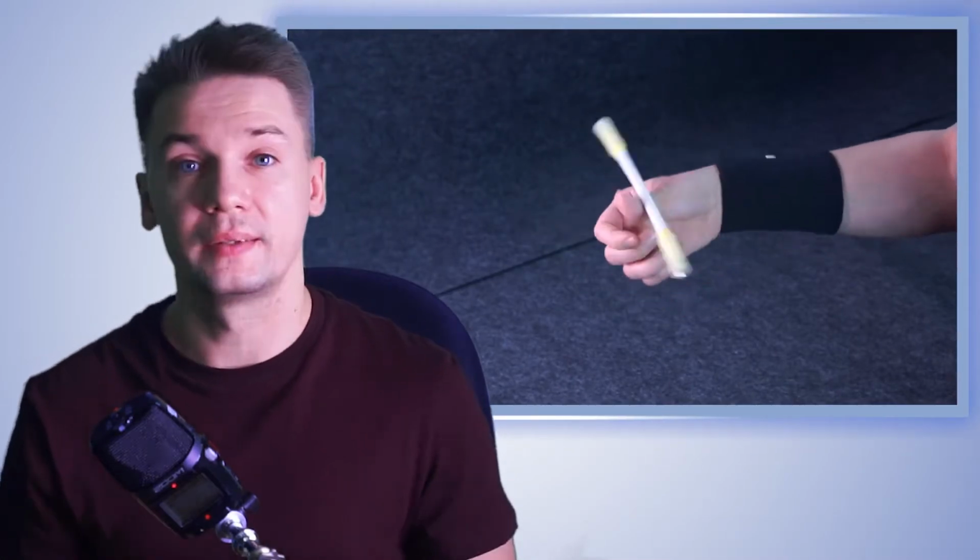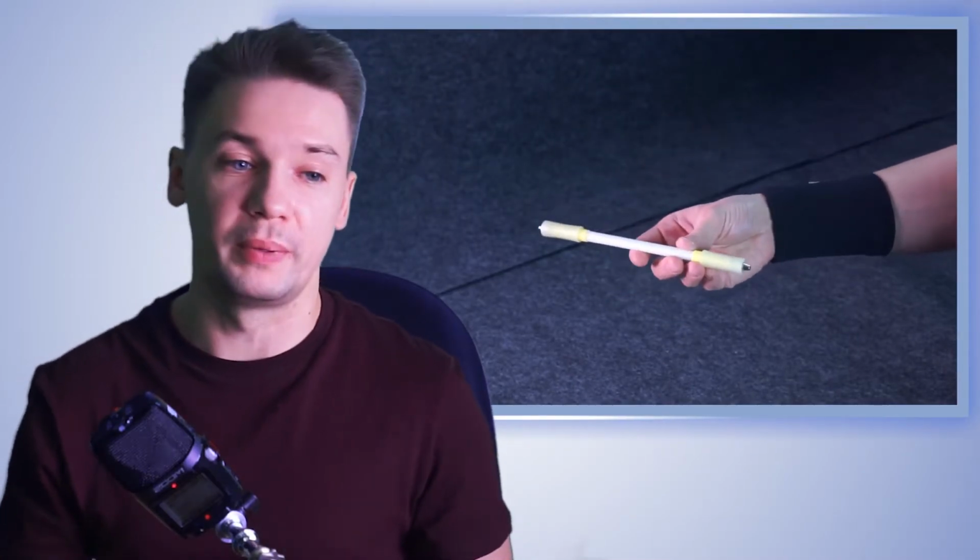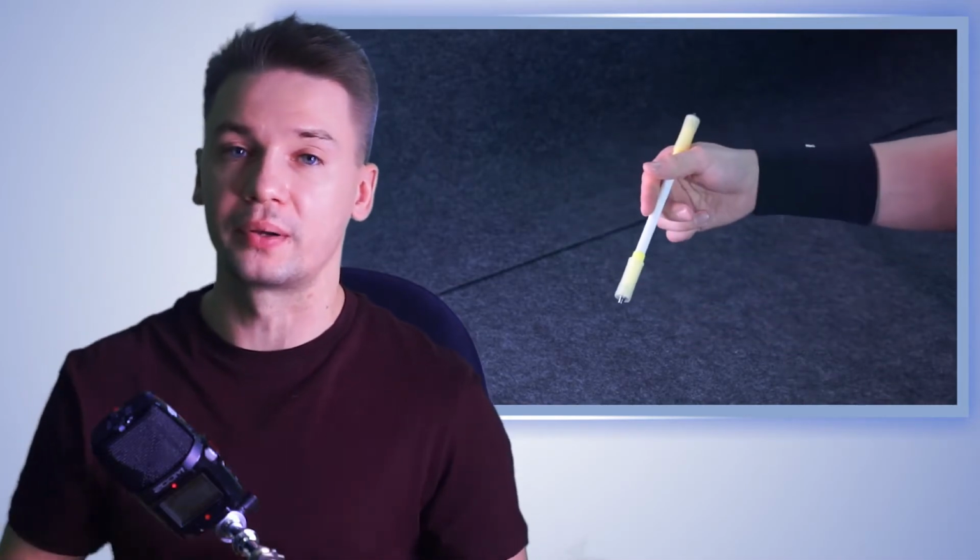So where was I? Yeah, there is no such thing as incorrect execution, so if you want to do thumb around reverse raising your thumb, it is okay. Yeah, here and there you can hear people not just advising, but requiring you to make thumb around reverse without moving the thumb. Correct execution is just a recommendation for you to learn a trick easier. It may easily not work for you.